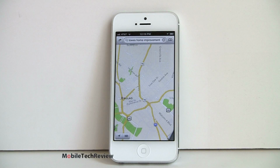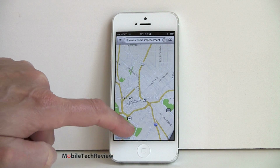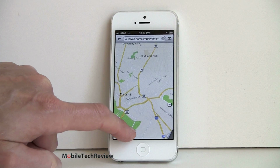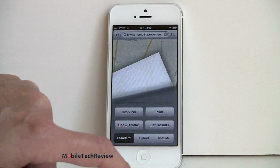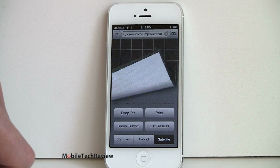And here we are looking at the Dallas metro area, and you can see pretty much your standard looking maps. 3D doesn't really change things too much. We can turn on 3D just by tapping there. If we tap here, we can see hybrid and satellite modes. We'll switch over to satellite mode.